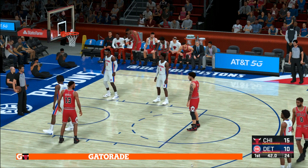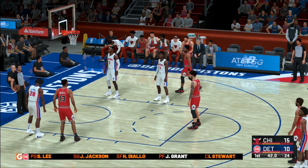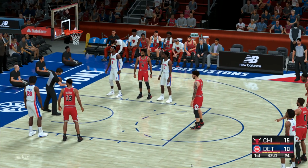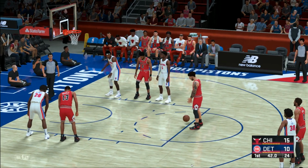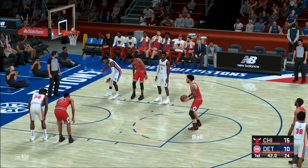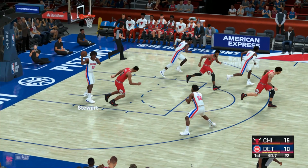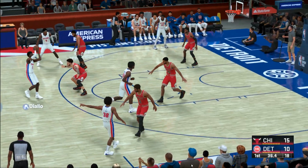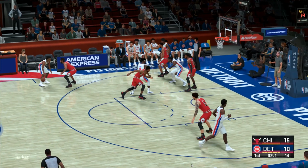Looking at who's out there now for the Pistons. Stewart's checked in for Kelly Olynyk. Diallo comes in for Sadiq Bey. Jackson, he's checked in for Hayes. Saben Lee's subbed in for Cunningham. And the free throw, no good. His quiet, easygoing nature, that's what Ball brings. That's what makes him so likable. He's someone his team loves to play for, and they generally respect.